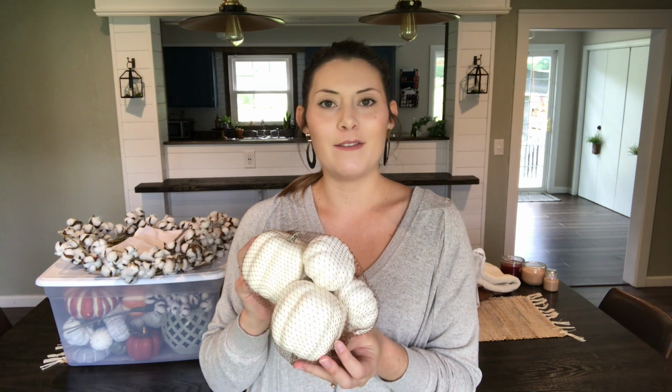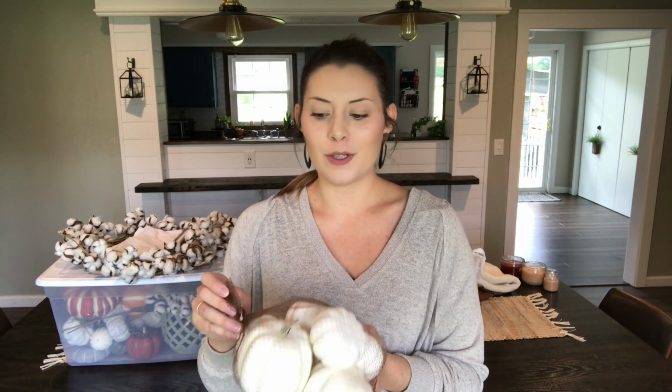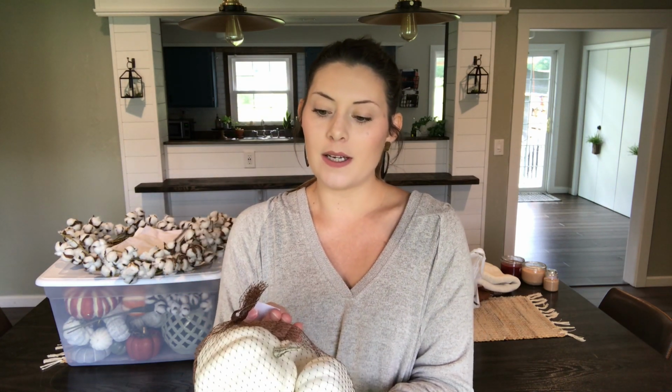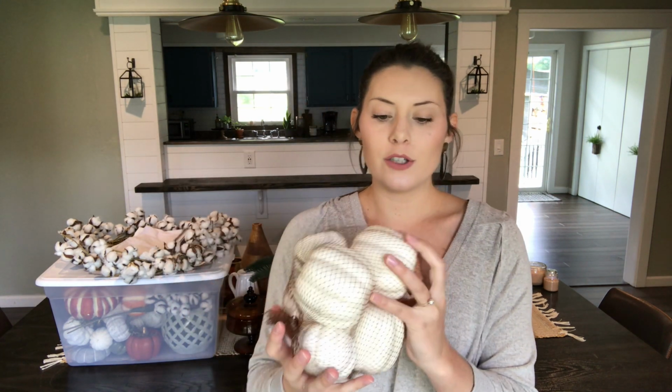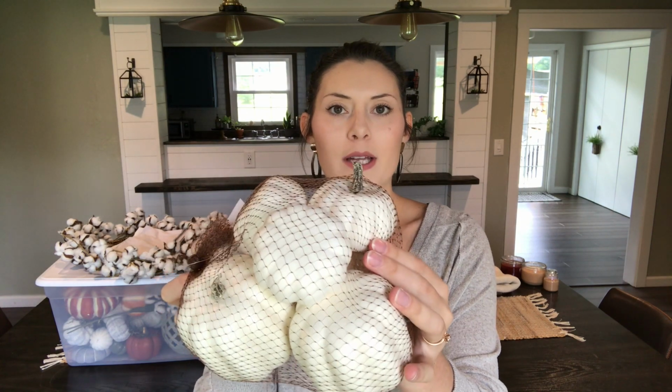They always seem to have the cheapest prices. So I know you can find them at TJ Maxx and HomeGoods too, but for the whole bag, it was originally $9.99 and it's 40% off. So I paid $6 for this bag. And these are just a cream. They're not a bright white, but they're an off-white pumpkin.